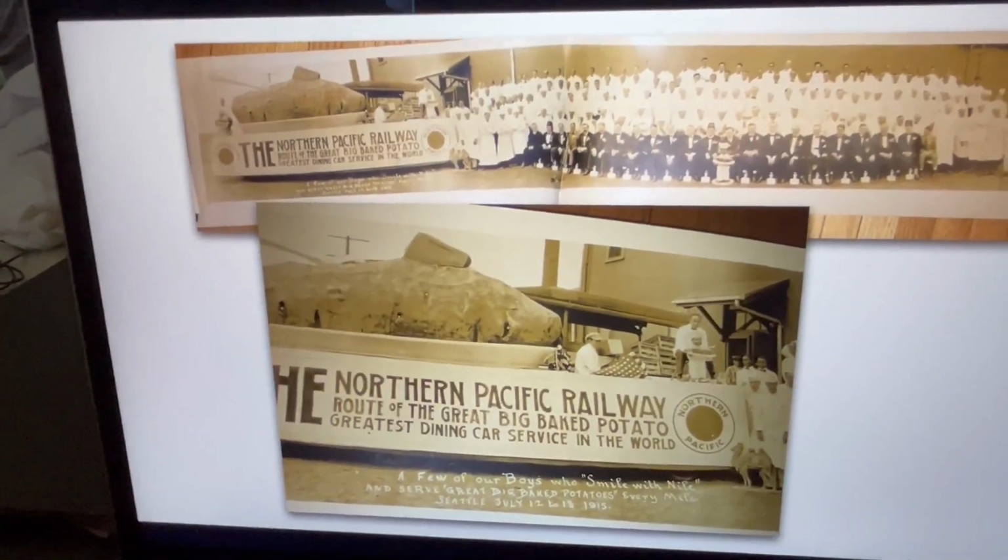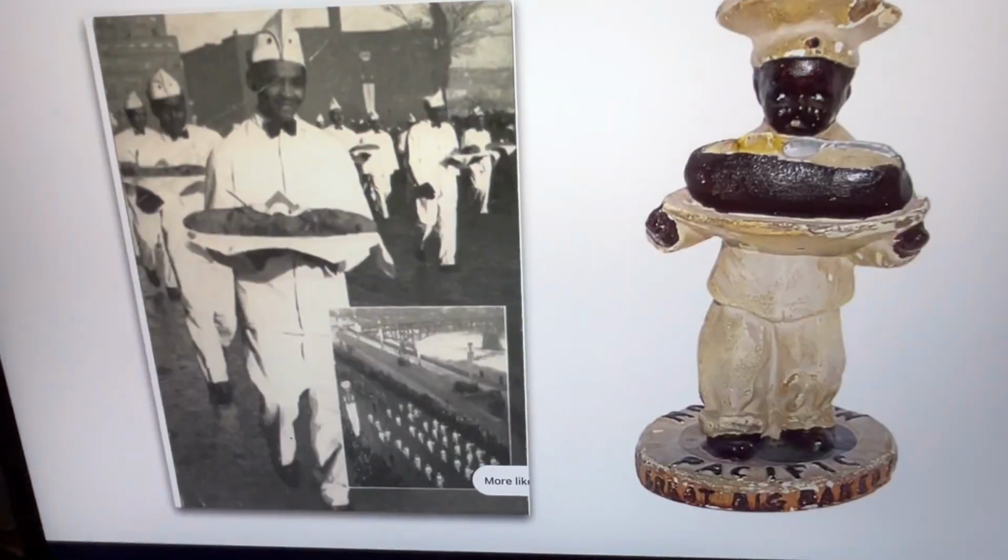What if you didn't like potato? Could you order something else? Well, there was a huge menu. Yeah, there was a huge menu. It was a huge menu.